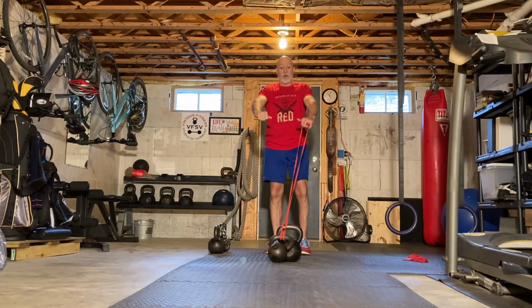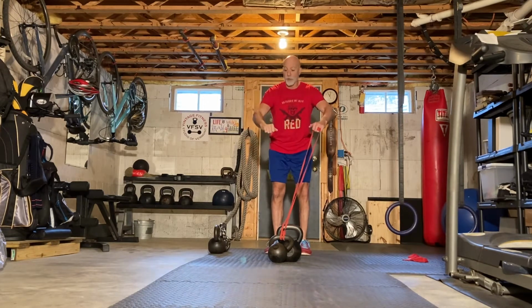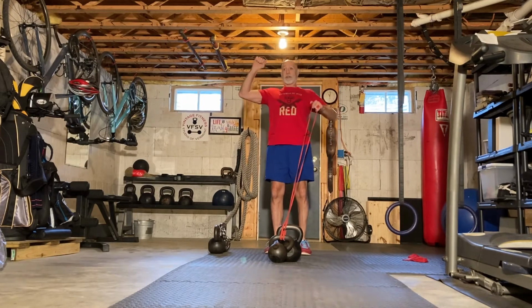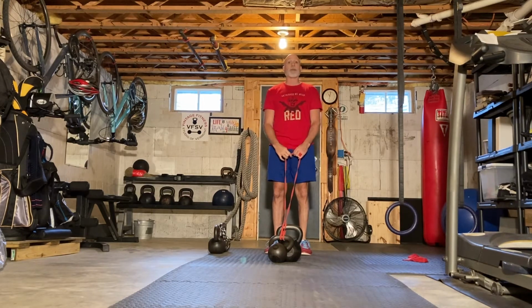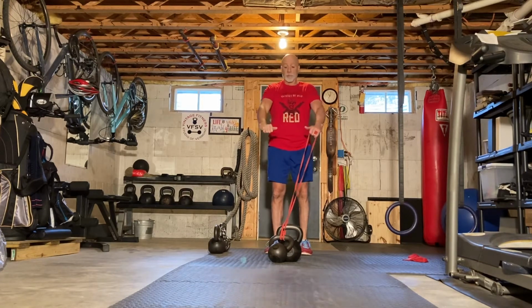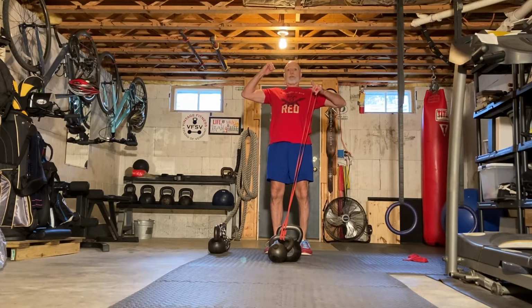I actually like to try at the top to just sort of rotate my arms externally a little bit at the top. It also gives you a little bit of extra rotator cuff work. So the idea is, think about your thumbs. Your thumbs will sort of point backwards.